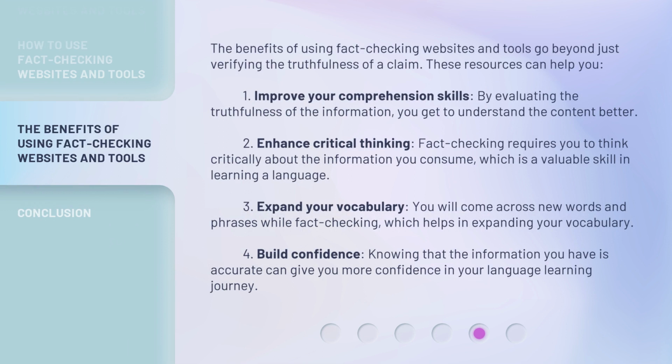The benefits of using fact-checking websites and tools go beyond just verifying the truthfulness of a claim. These resources can help you: 1. Improve your comprehension skills. By evaluating the truthfulness of the information, you get to understand the content better. 2. Enhance critical thinking. Fact-checking requires you to think critically about the information you consume, which is a valuable skill in learning a language. 3. Expand your vocabulary. You will come across new words and phrases while fact-checking, which helps in expanding your vocabulary. 4. Build confidence. Knowing that the information you have is accurate can give you more confidence in your language learning journey.